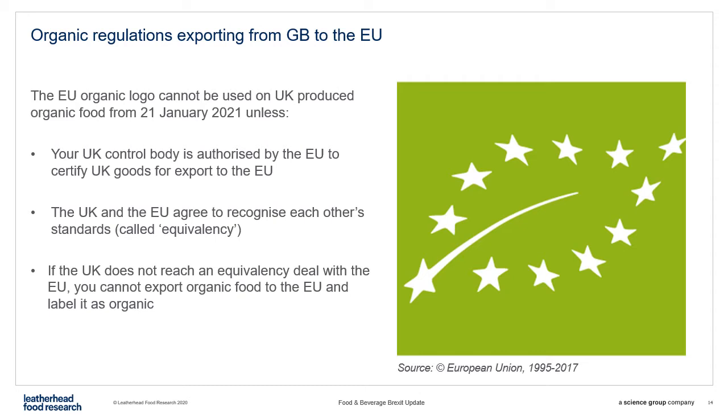Organic regulations exporting from Great Britain to the EU. The EU logo cannot be used on UK products from the 21st of January 2021 unless your UK control body is authorised by the EU to certify UK goods for export to the EU. The UK and EU agree to recognise each other's standards. This is called equivalency. If the UK does not reach an equivalency deal with the EU, you cannot export organic food to the EU and label it as organic. You could, of course, always take off all reference to organic, then you would be able to export it, but you'd lose your organic premium.